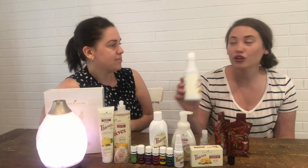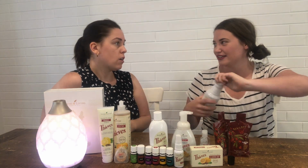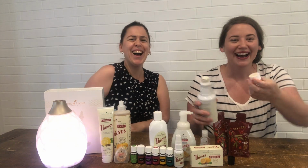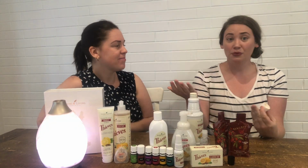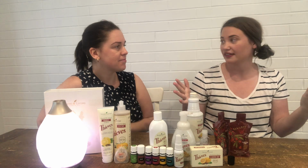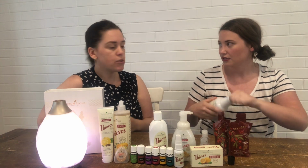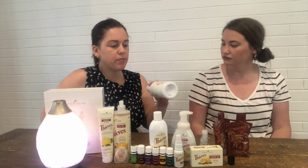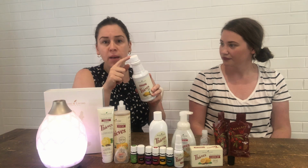And it's so strong and concentrated. One cap of the Thieves Cleaner in an entire spray bottle filled with water, and that's what I use to clean everything. So it is so concentrated, it should last you a very, very long time. Now, that makes a good point. I've actually sat here and measured it out. How many caps does this bottle make?